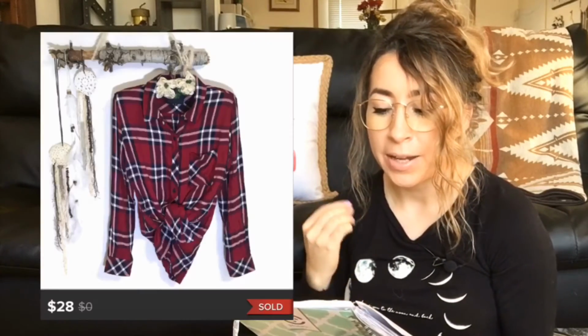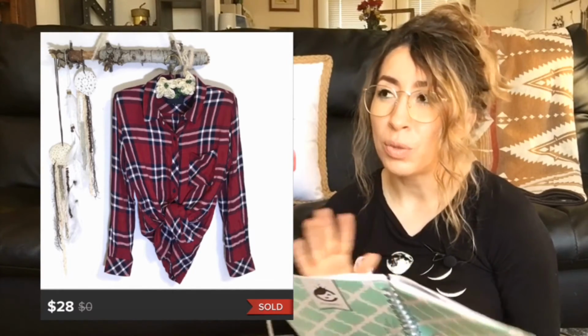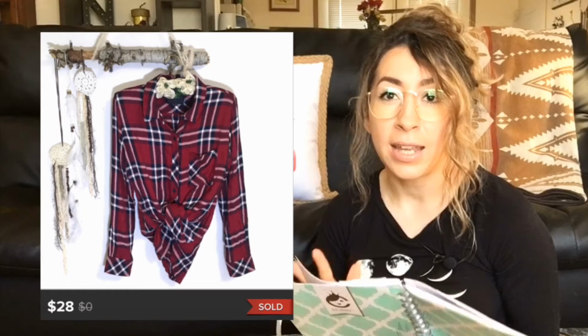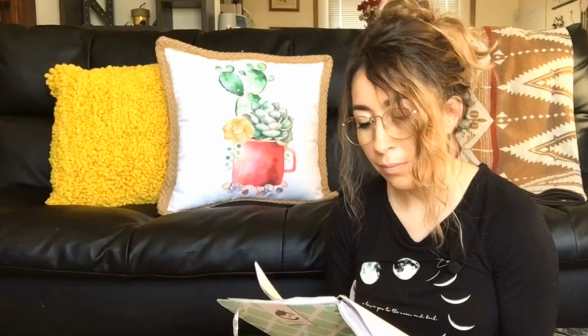This next item was a Rails plaid button-up top. Now, Rails is a brand that's very expensive retail. The resale value is okay. It's not anywhere near the retail value, but definitely a brand I will still always pick up. This top actually sold within a couple weeks of listing on Poshmark for $28.